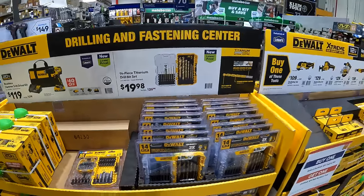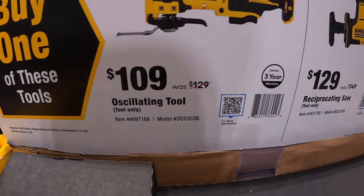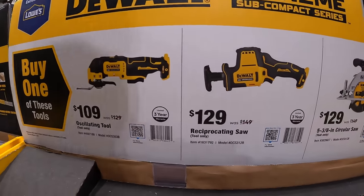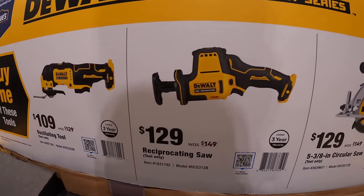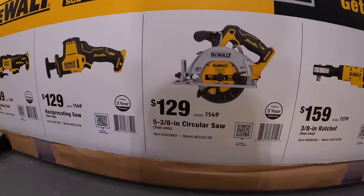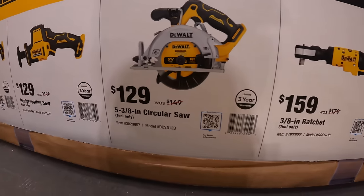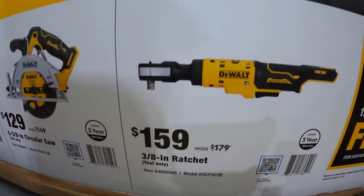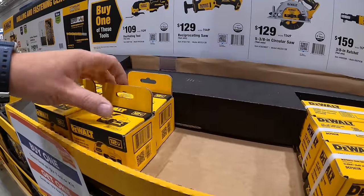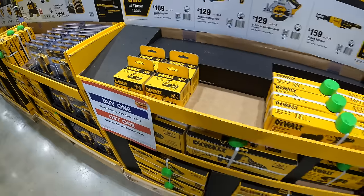But DeWalt does have, continuing, their 12-volt tools with a free 5-amp-hour battery. $109, was $129, for their oscillating tool. All 12-volt Xtreme tools. $129, was $149, for their full-size single-handed reciprocating saw. I've done many videos on that. $129, was $149, for their 5 3/8-inch circular saw. And then $159, was $179, for the 3/8-inch ratchet. Like I said, if you get any of those tools, you get a free 5-amp-hour battery, which I do see some missing, so people are snagging up their free item. One more time, don't forget your free item.